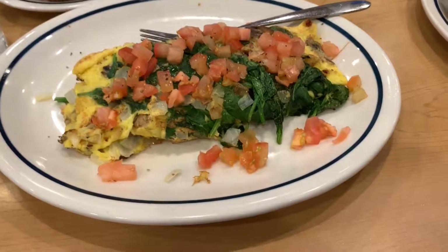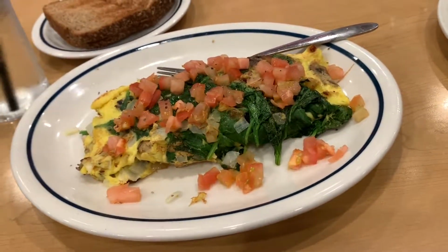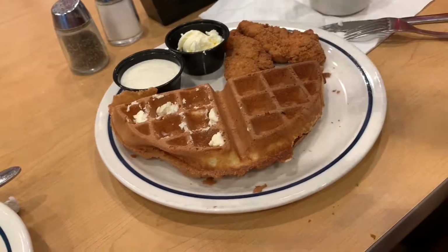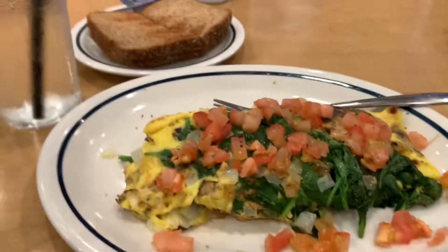They'll dry out, huh? Uh-huh. We are here at IHOP, guys, and I have my spinach and mushroom omelet, and Mika's got, what did Mika get? Junior chicken and waffle.